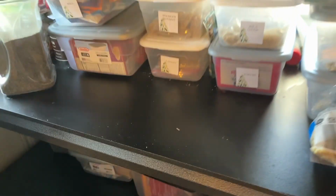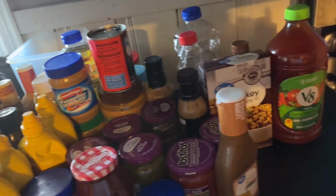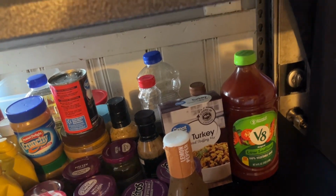So one thing I can tell you that I am running low on right now is instant mashed potatoes. That's one thing I haven't had to buy in probably close to a year or two as well. So apologize, I have to walk over here a little bit and try not to step on the lids I just took off to show you some things. Condiments, we never have an issue with condiments. We are a huge loving condiment family.